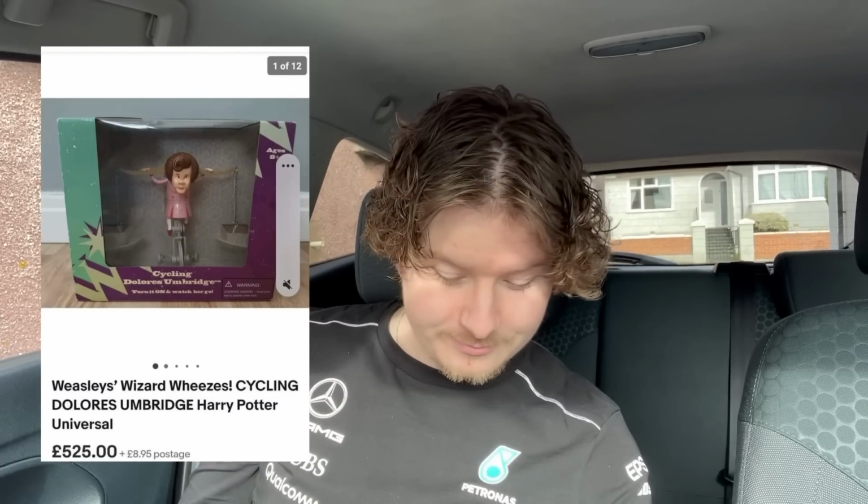Now, this find absolutely blew my mind. Robert on the Facebook group picked up a Dolores Umbridge Harry Potter cycling figure in the box. Doesn't look anything special. It's from Universal. He paid £4, sold it within 4 hours on eBay. Wait for it. He sold it for £525.